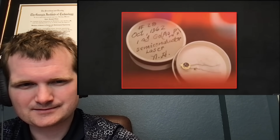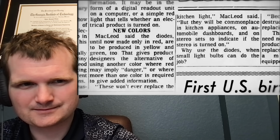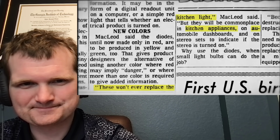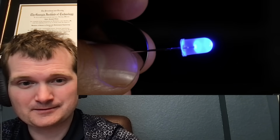10 years after Holonyak's original LED turned into 20, then 30, and the hope of ever using LEDs for light faded away. According to a director at Monsanto, these won't ever replace the kitchen light. They'd only be used in appliances, car dashboards, and stereo sets, and we'd see them everywhere if the stereo was on. This might still be true today if not for one engineer who defied the entire industry and made three radical breakthroughs to create the world's first blue LED.